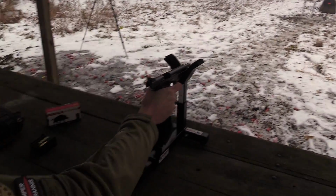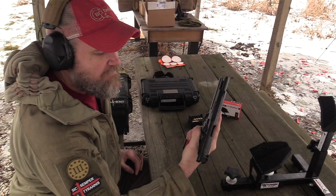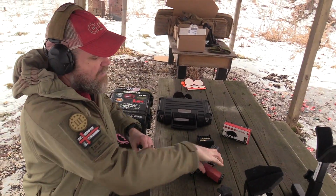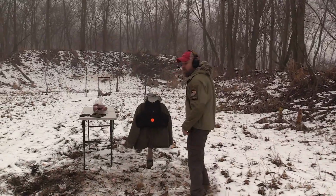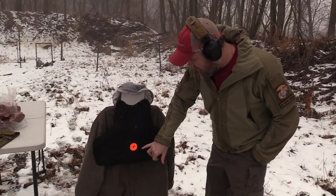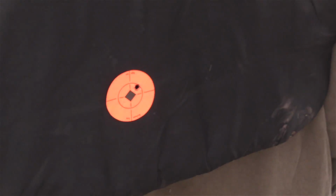All right, dead center of the target. Weapon is safe. Gonna lay it down. Now let's go downrange, have a look-see. So the pasty stayed attached. We center punched it.